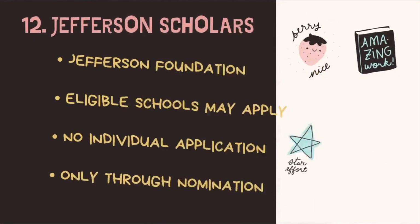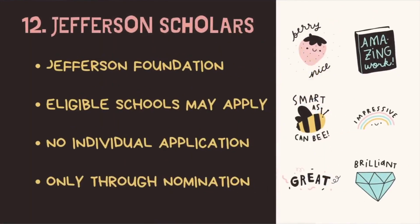Last but not least, number 12, Jefferson Scholars. It is offered by the Jefferson Foundation, and this is a scholarship that is not offered by any university. This is offered by a scholarship foundation, and only eligible schools may apply. And you cannot apply for it individually. Your school needs to be nominated, and your school needs to be eligible. And if your school is eligible and nominated, your school can recommend you as one of the scholarship applicants for Jefferson Scholars.